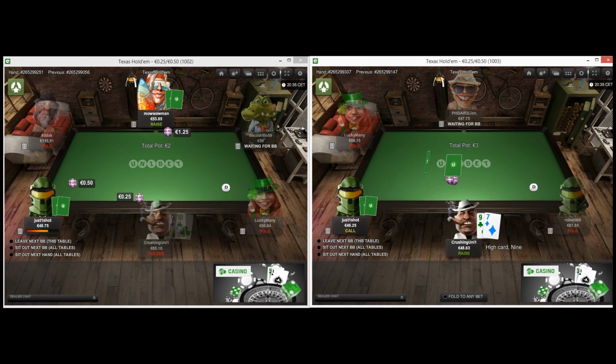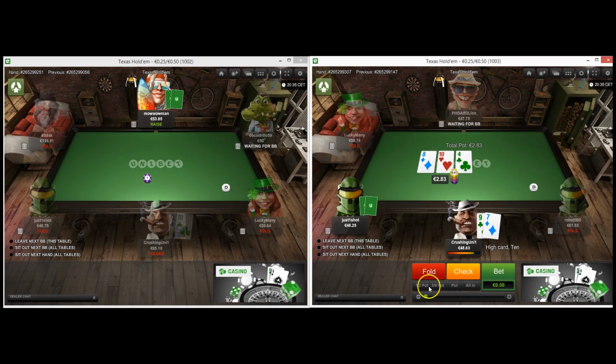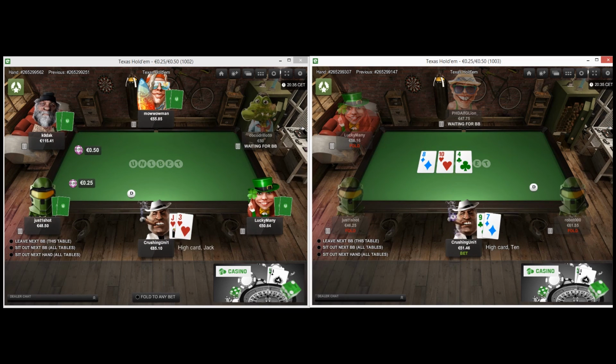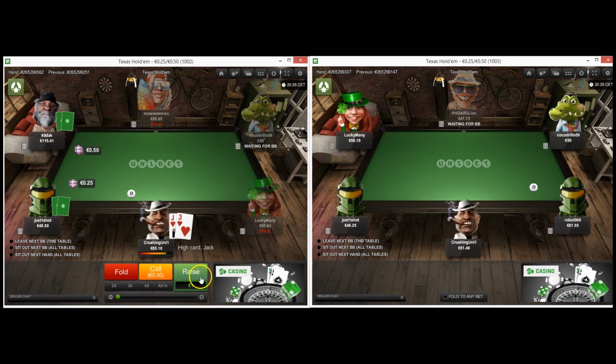9-7, certainly not a loose open. Flop a straight draw, just going to go ahead and bet. I think 3/4 is good here. Jack or a 6. Get a snap fold though, so lots of passive play going on.